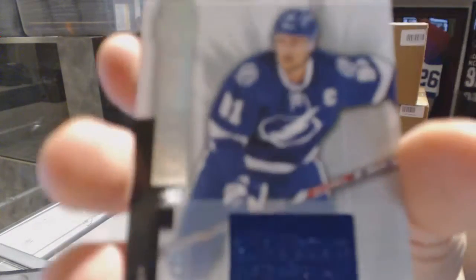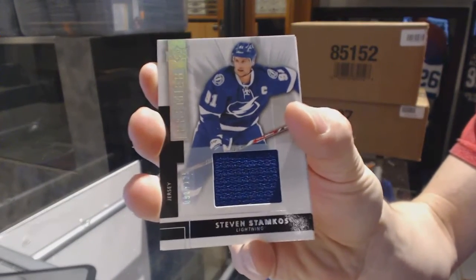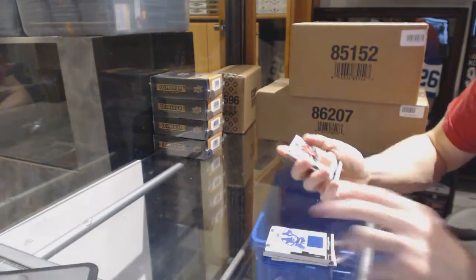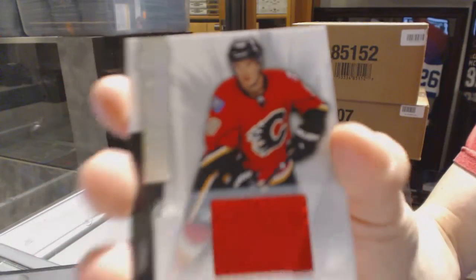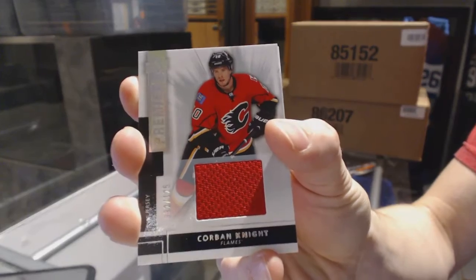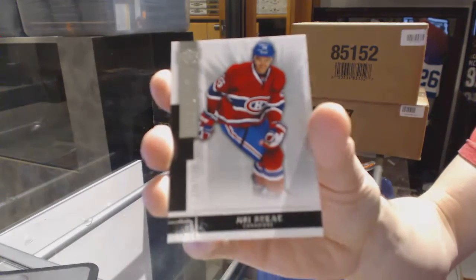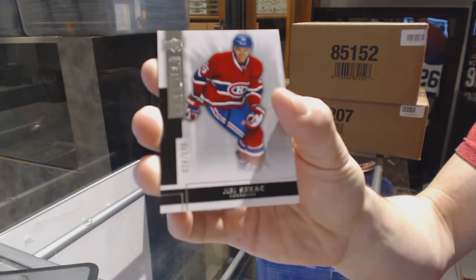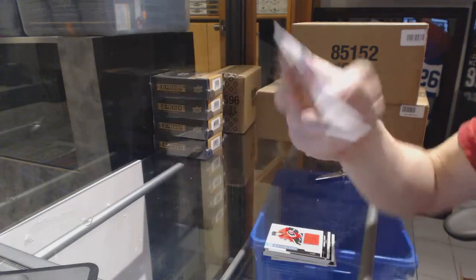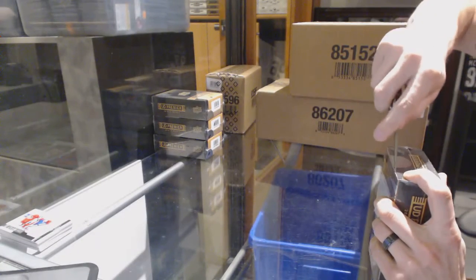Base jersey number 125 for the Tampa Bay Lightning, Steven Stamkos. We've got a base jersey number 125 for the Calgary Flames, Corbin Knight. And a base rookie, number 249 for the Montreal Canadiens, Yuri Sigetch. All right, tin two.